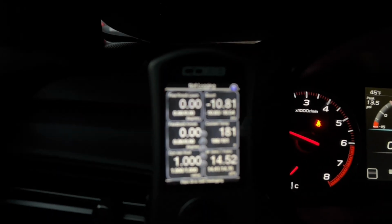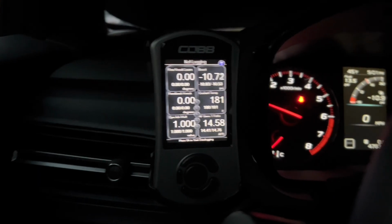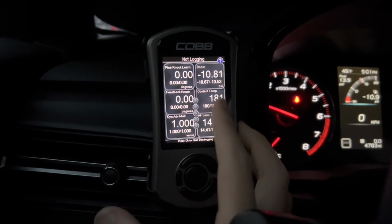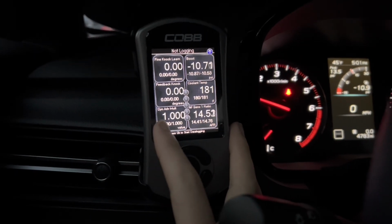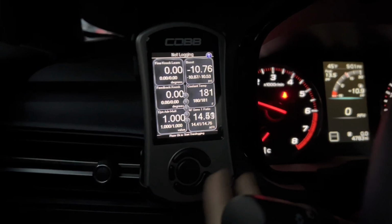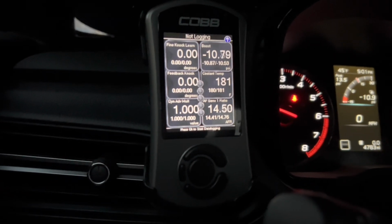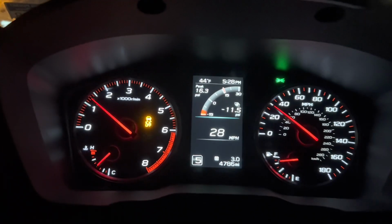I have my 6 gauges all ready to go. I've got fine knock learn, boost, feedback knock, coolant temp, dynamic advance multiplier, and here's the airflow, or the air to fuel. Okay, and there it is.